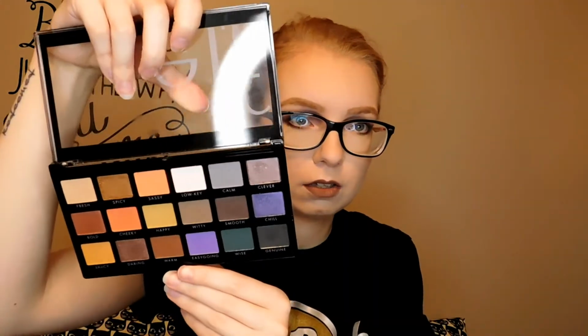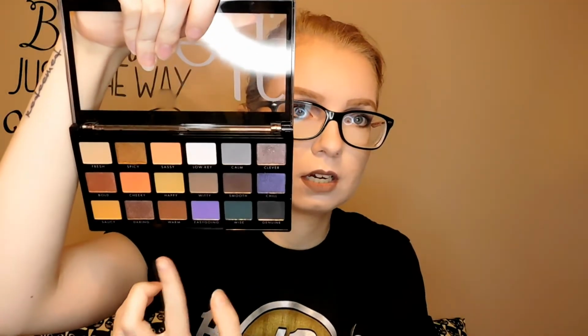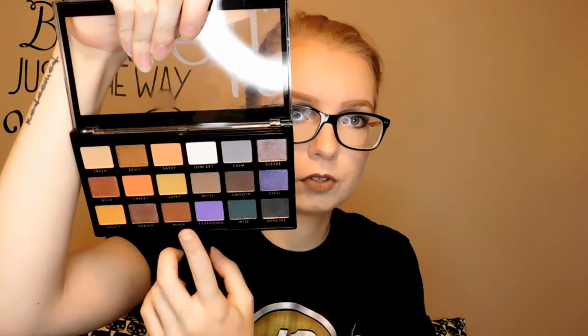And there you can see that there's 9 warm toned eyeshadows over here and then 9 cool tones over here, which is rare to see in a palette. Mostly now you see all warm and a few cool thrown in, but they have half and half, which is amazing.